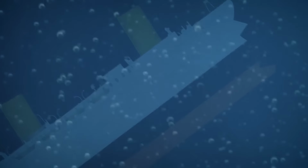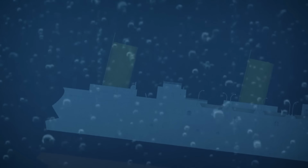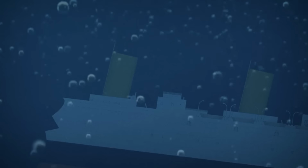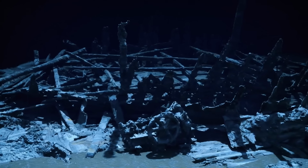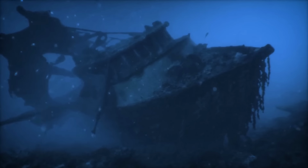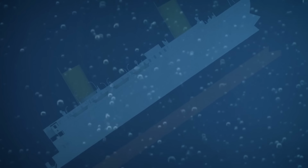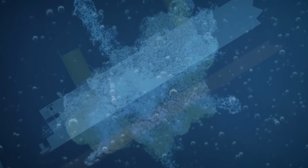The bow was cruising down at about 13 miles per hour and had hit the ocean floor almost half an hour before the stern. The 2 parts of the Titanic now lie 2,000 feet apart, pointing in different directions. The bow remained mostly intact, just covered in mud. The stern turned into a tangled wreck because of the implosions it went through during the descent. The air trapped within the structure just couldn't handle the increasing pressure of the water deep down.